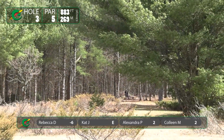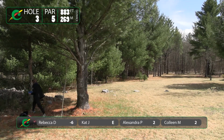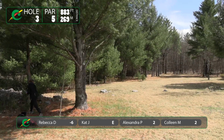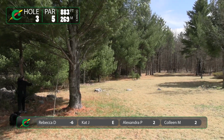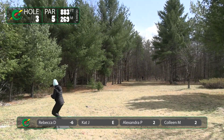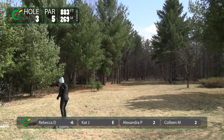And Colleen throwing a turnover to get around the big pine tree here. I think she gets caught up in it a little bit, but she'll be on the right side of it, so she will be able to have a look at the basket. Rebecca catching a little bit of trouble there on the left-hand side, but from what I've seen so far, I'm sure she'll be able to scramble out.